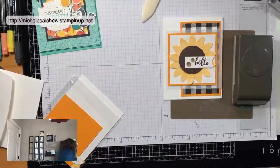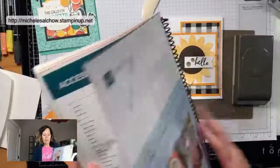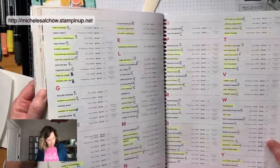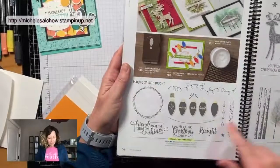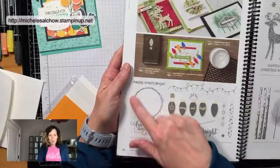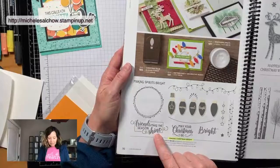Oh, my catalog's way over here. The stamp set that coordinates with this is just gorgeous. It's called Making Christmas Bright. It's on page 70 of the catalog that is retiring. It's here. And I love this circle funness, and Friends Make the Season Shine.